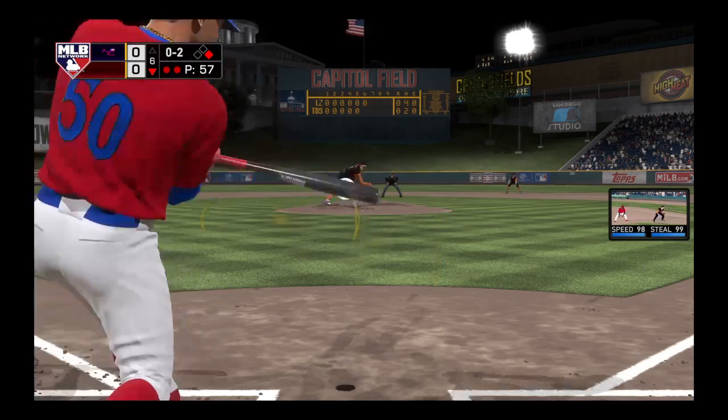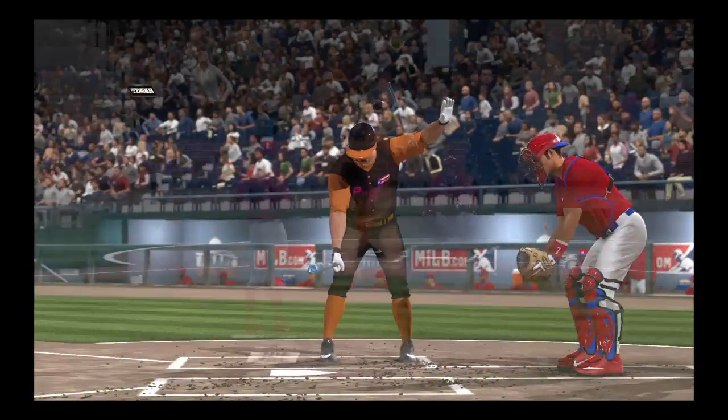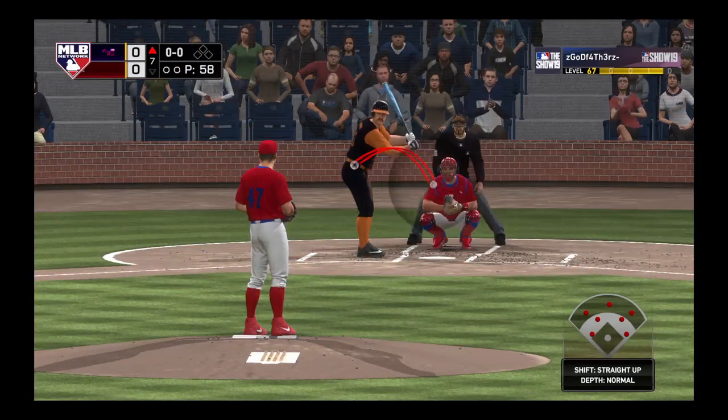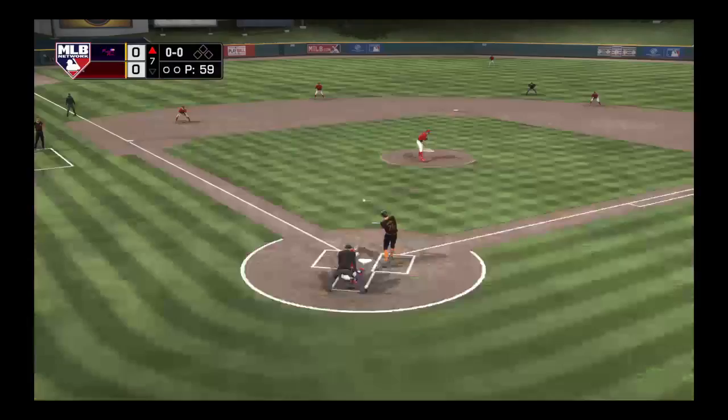Ryan sets. 0-2 on its way. Swing and a miss. At the plate, Wade Boggs. No hits in 2 trips to the plate for him in the ball game. The third baseman.